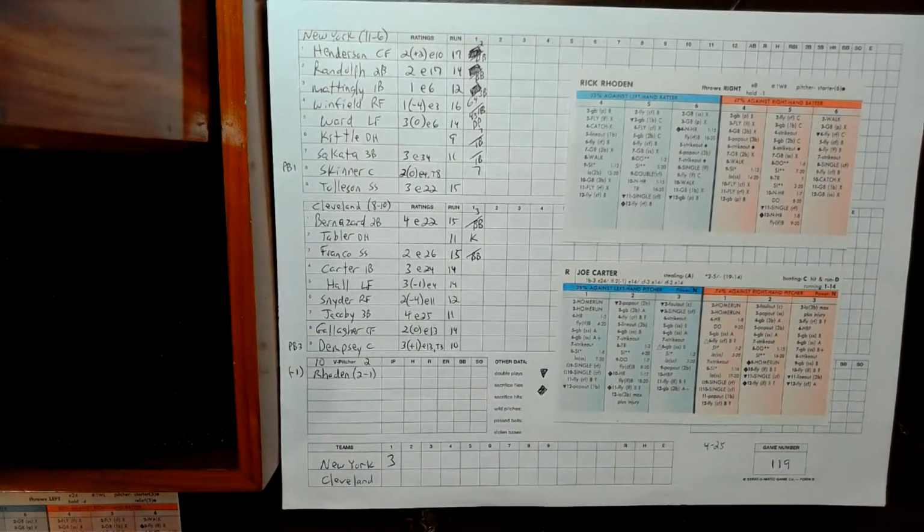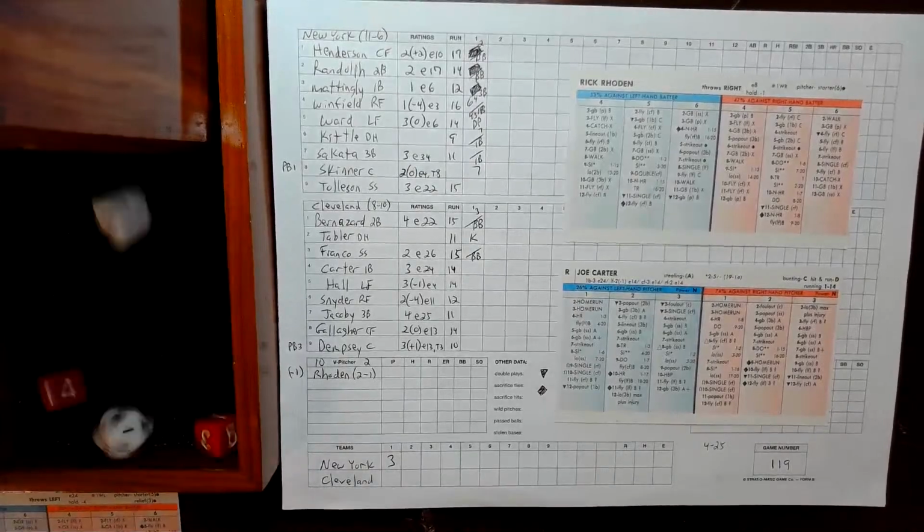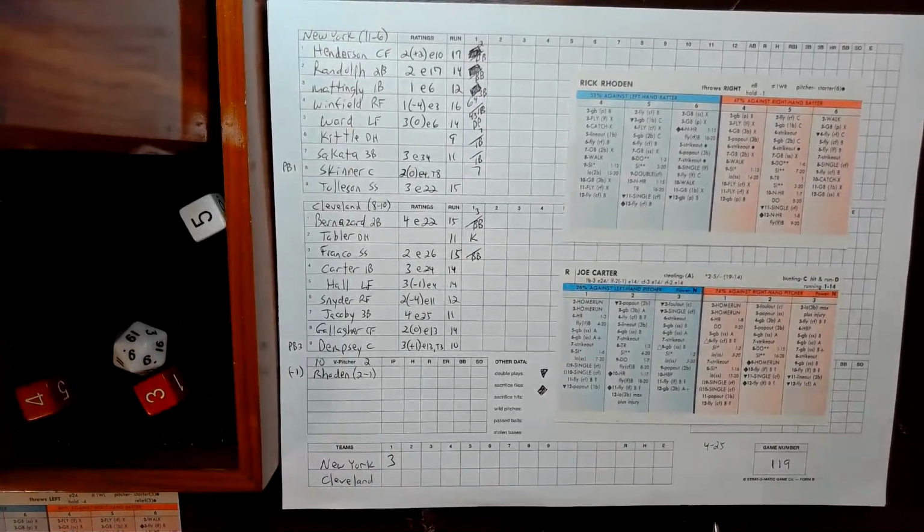Joe Carter at first base in this game, but he's struggling mightily. He is unbelievably hitting .134 in 82 at-bats, a homer and 3 runs driven in. So to say he's due is a major understatement. Maybe this is where he breaks out of it. 5-7, ground ball, shortstop X. Shortstop is Tollison.